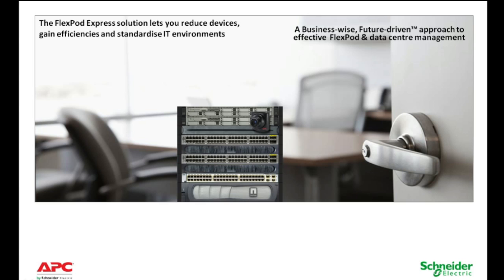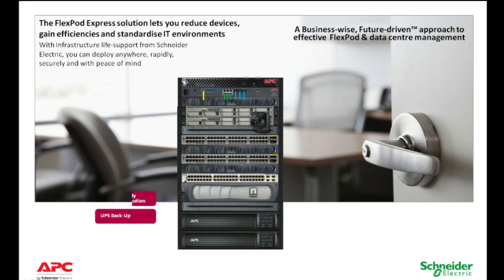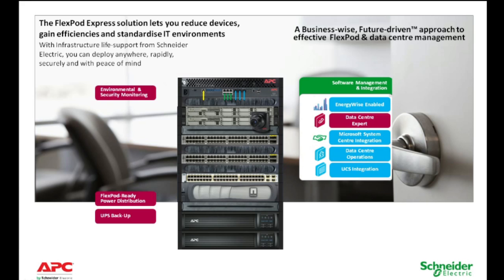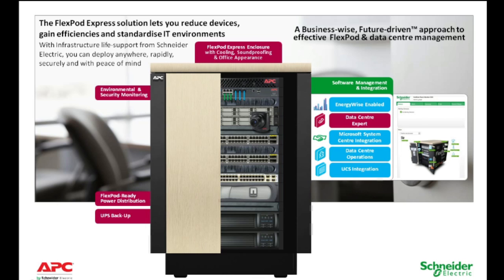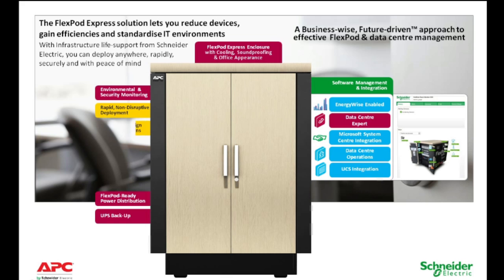It can be faster, cheaper, and easier than many think to get a fully virtualized architecture. So, to help enable FlexPod Express for the remote office, branch office, and SMB, we have wrapped it again in a life support system which delivers highly available power, the right level of environmental insight and security, with a layer of software oversight, control, and of course FlexPod integration, and all in an enclosure which is office ready with integrated cooling, soundproofing, and an office appearance.